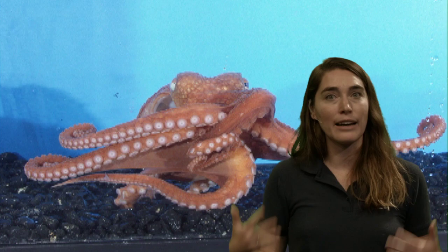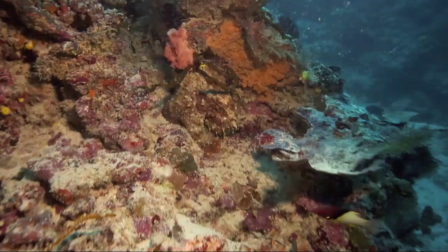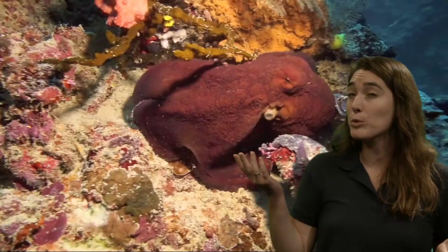Oh, did you see that one? That one seemed to come out of nowhere. So they are very often called masters of disguise, and that is because of these chromatophores and papillae. All right, so Jihoon is wondering, can all octopus change colors? And to the best of my knowledge, yes, they all have chromatophores. So they might not all have the exact same range of changing color, but they do all have that ability.